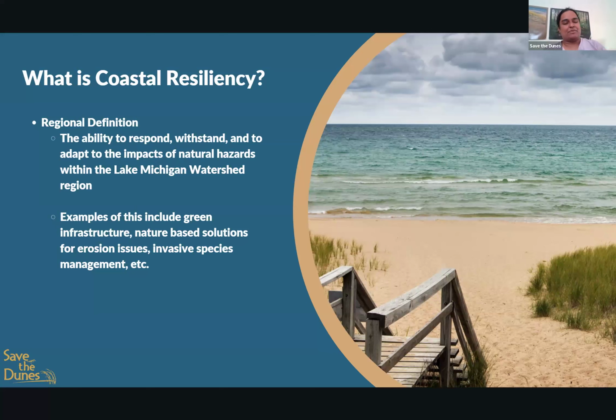But before we talk about what protecting biodiversity means to you, I wanted to stop and explain what we mean when we say the words coastal resiliency. Coastal resiliency is a big word. I think a lot of people use it very easily, but it's very hard to define, especially in our region. This is definitely our region-specific definition.